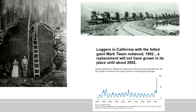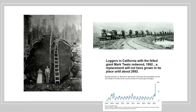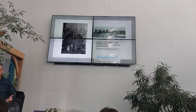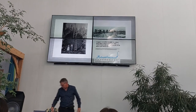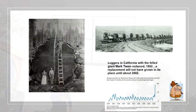What will we do? And so this at the bottom is just showing Google searches in the last few months where they're saying, well, maybe we've got to use firewood. Maybe we've got to go back to trees. But when we look at that from an energy standpoint, what we end up really, in my opinion, having to conclude is, I call it a Gronko world, right?